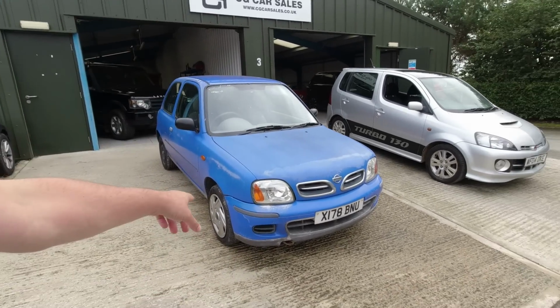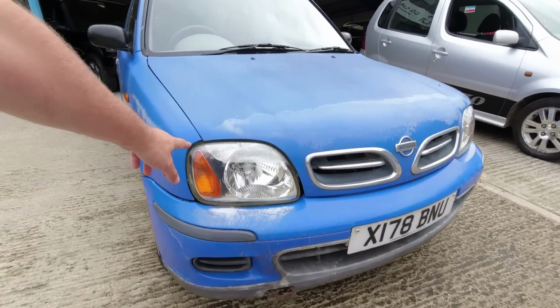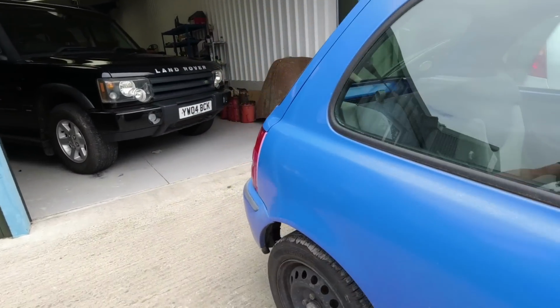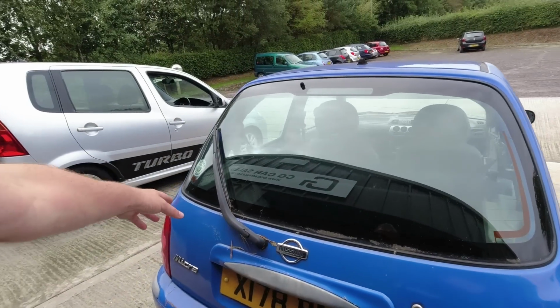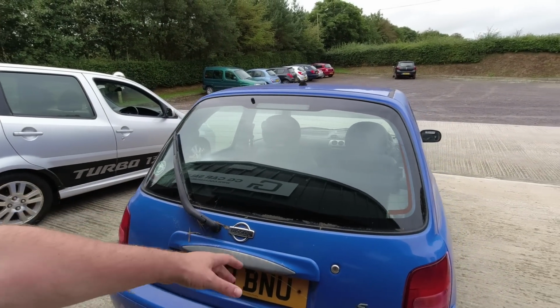So this is going to be quite an interesting comparison. I recently drove a K11 Nissan Micra. That was a '97 first generation pre-facelift. This is right at the other end. This is a 2001. It's got the facelift indicators with the bit of orange, and around the back the rear lights are a bit more red. Lovely patination there. Like I said, that wiper should actually be down there as it was from the factory. Little bits of different trim.